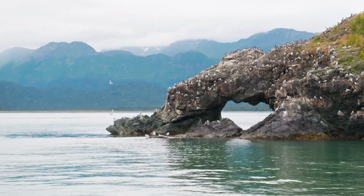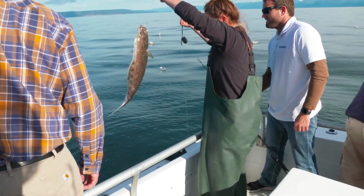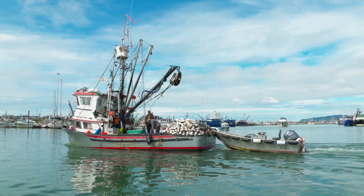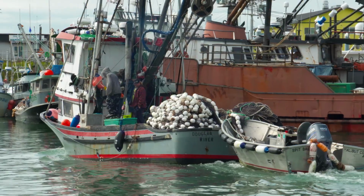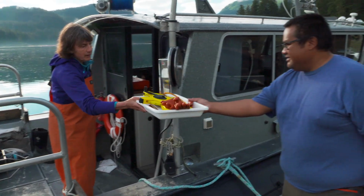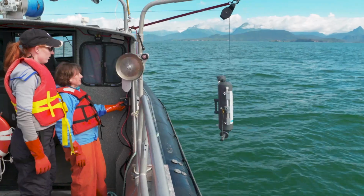Today, the beauty of Kachemak Bay holds on. Fishing and tourism remain the drivers of the local economy, but many commercial fishermen and local clammers are still hoping their resources will bounce back from decades of closures and depleted stocks. Local, state, federal, and tribal stakeholders are looking for answers and solutions.